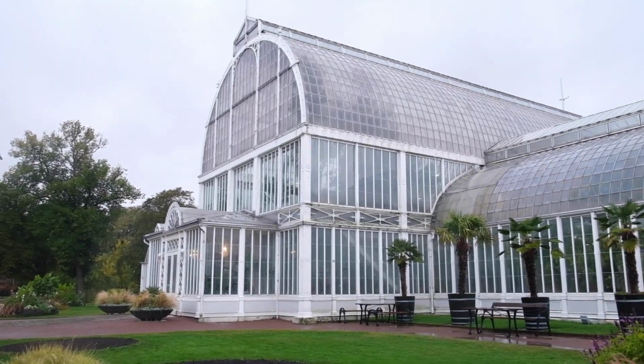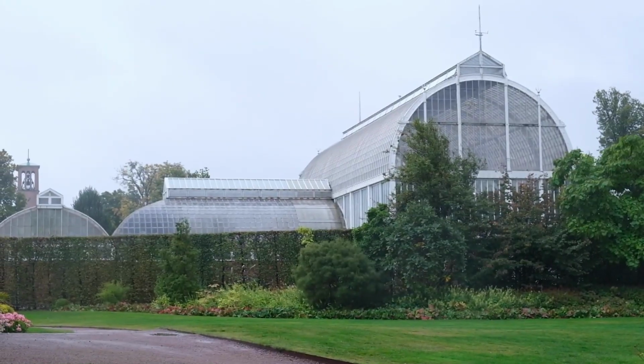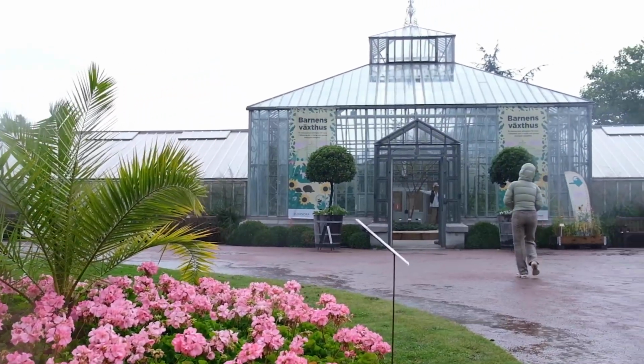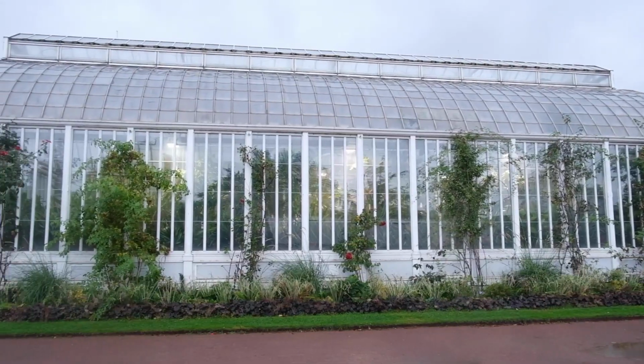Next up, we're in one of the botanical gardens in Gothenburg. There's also a bigger one outside of the city and then one right in the city center, not far from Central Station at all. It's called Horticultural Society and we're going to the Palm House.